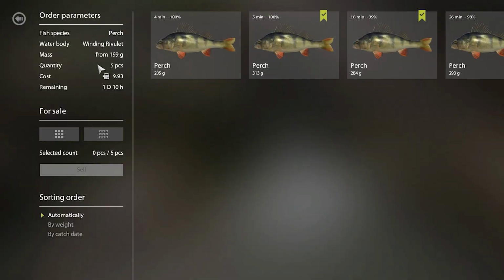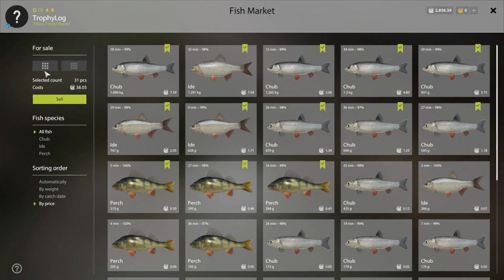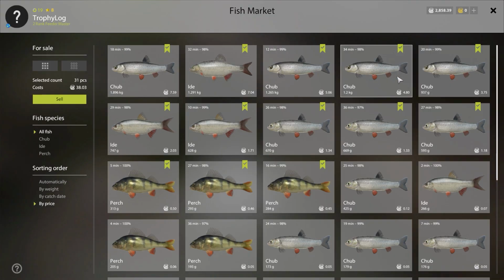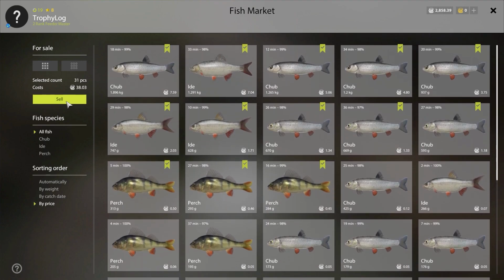I can almost fill in the cafe order, I just need one more perch. The rest of the keep net is probably not worth that much. Yes, 38 silver. We weren't there for that long and chub somehow is super cheap. But still, it's good money because, you know, you don't use any bait, you just have your lure.